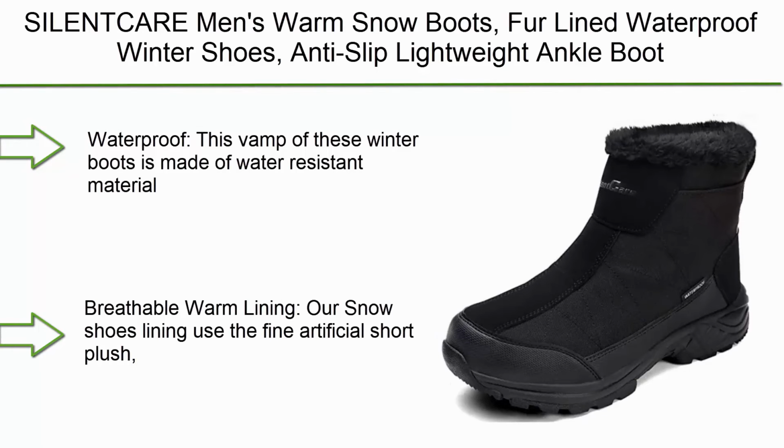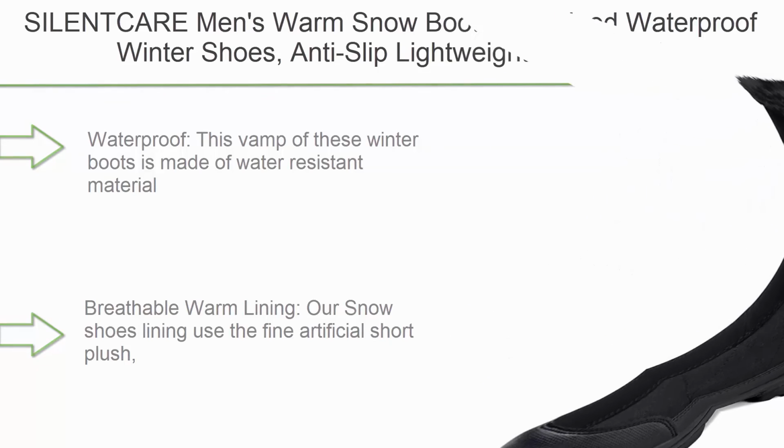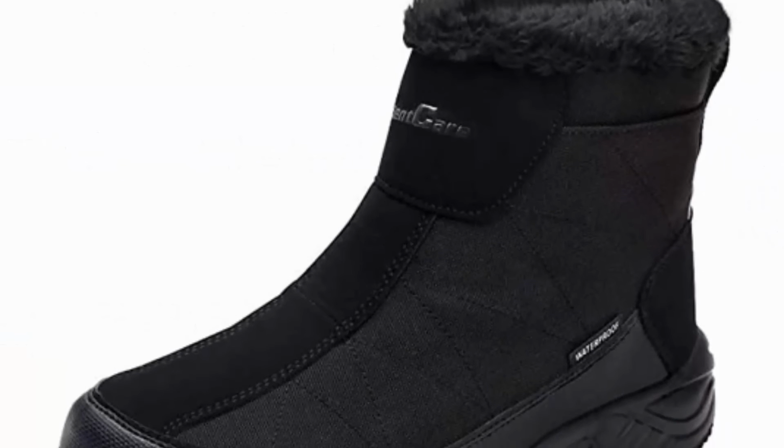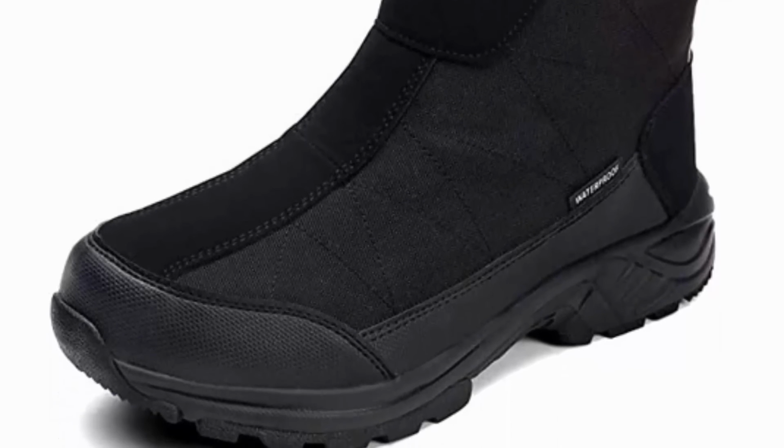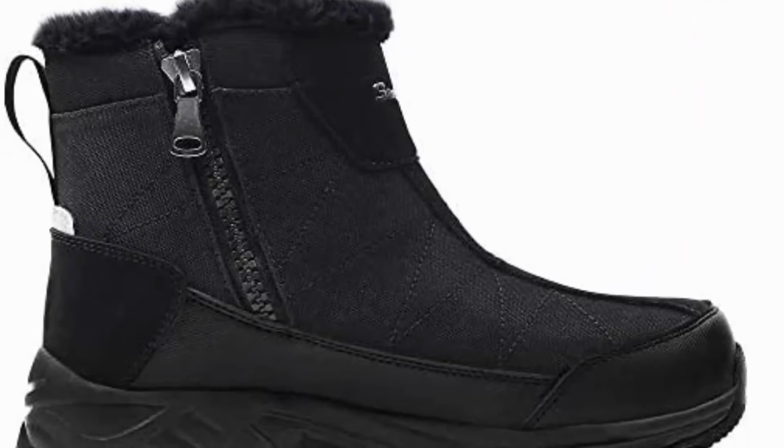Top 1. Silent Care Men's Warm Snow Boots, Fur-Lined Waterproof Winter Shoes, Anti-Slip Lightweight Ankle Boot. Waterproof: the vamp of these winter boots is made of water-resistant material, so it is not easy for water or snow to permeate into the shoes, keeping your feet dry and comfortable.